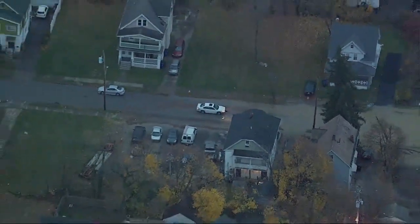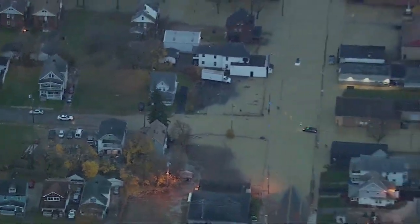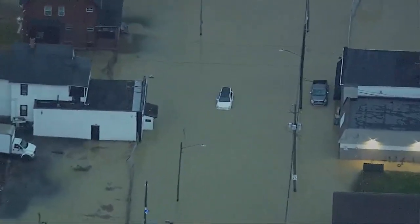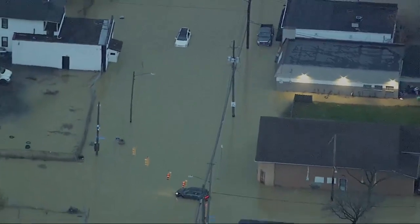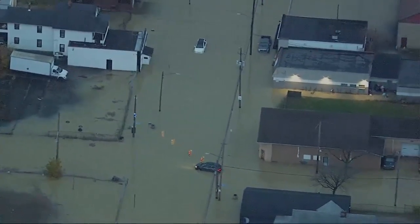Well, I'm thinking that one that's underneath the water. That white one? I don't know. Maybe not. We're assuming the person is out of there. How about the person that just drove through the intersection? The SUV, that's the latest one. I mean, it doesn't look that deep. It looks like they should be able to get out of there.